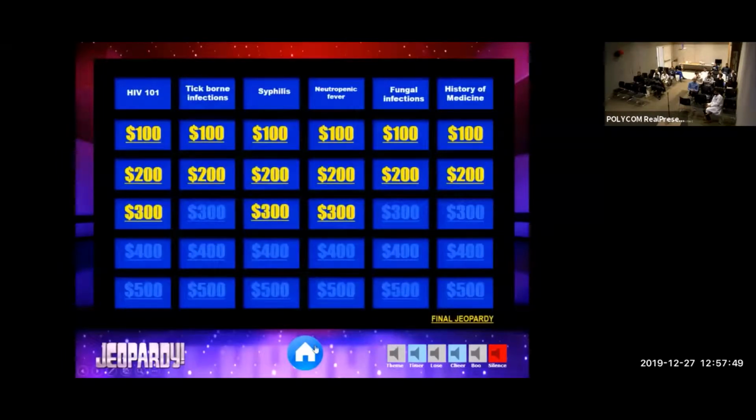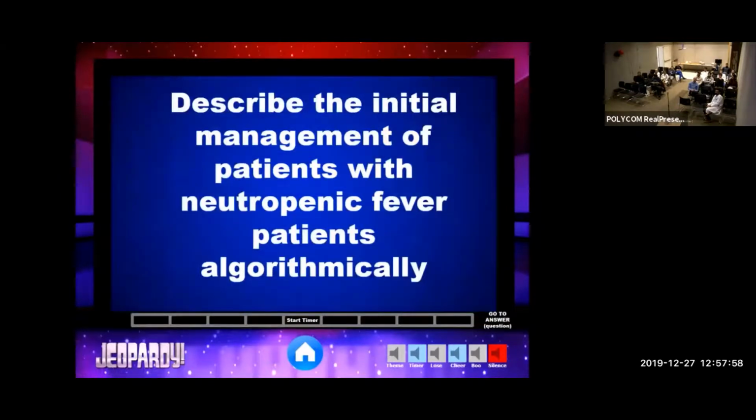All right, so West. Neutropenic fever 300. All right, so describe the initial management of patients with neutropenic fever. So algorithmically, what do you do? What do you do? Get the microphone. No, that may give you the thing, so you tell me what you do. So this is a patient with cancer who is on chemotherapy and shows up at the door of the ED with fever. Okay. Too many cues. I'm just doing the same thing I did with Stuti. Be fair, Marcelo.